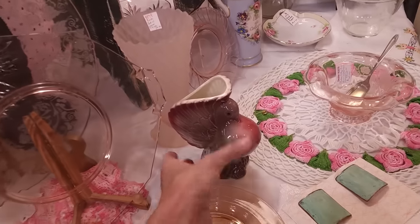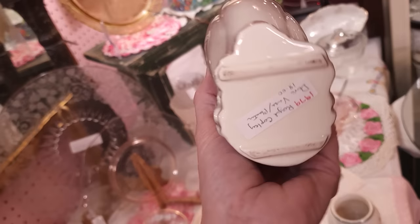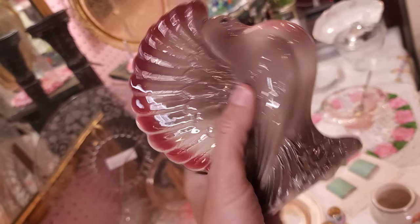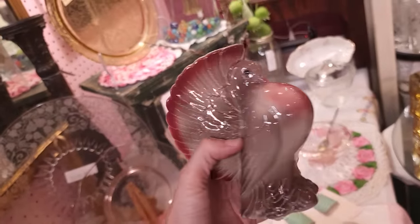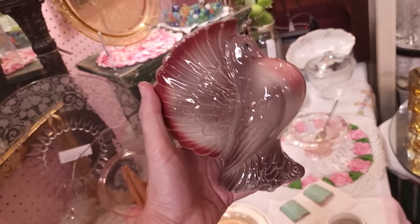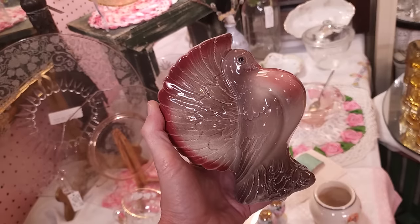Oh goodness, I just picked up an all white version of this. This one is $18. Now, the one I picked up was not Royal Copley. This one is Royal Copley. It's $18. Oh, it's so pretty. I feel like Rachel would like this one too. I could put this away. Christmas is not that far away. I could start Christmas shopping. I can justify it that way.